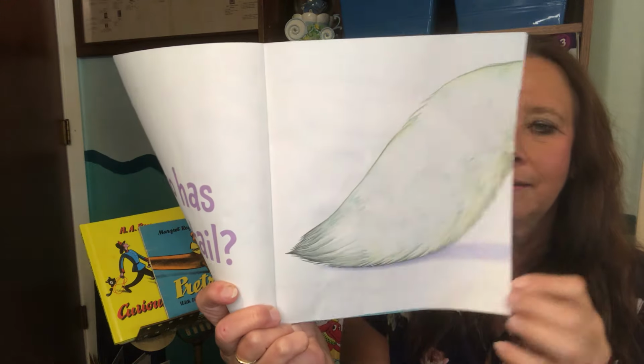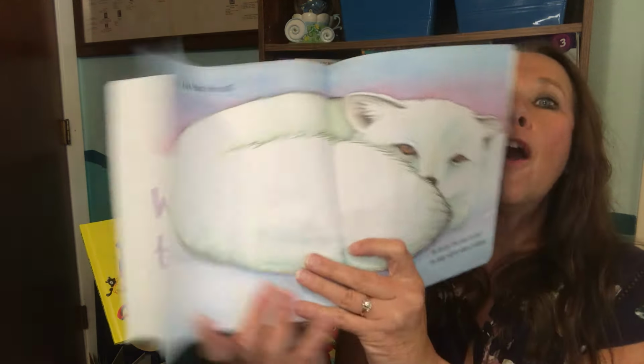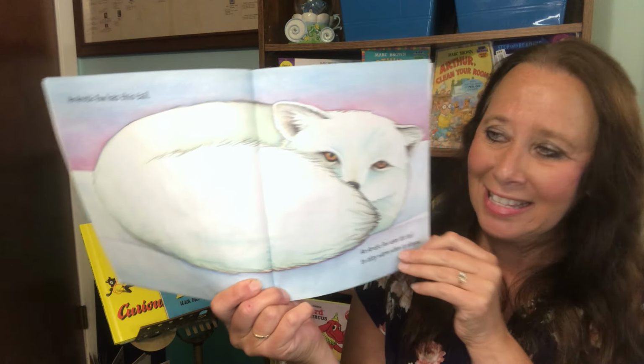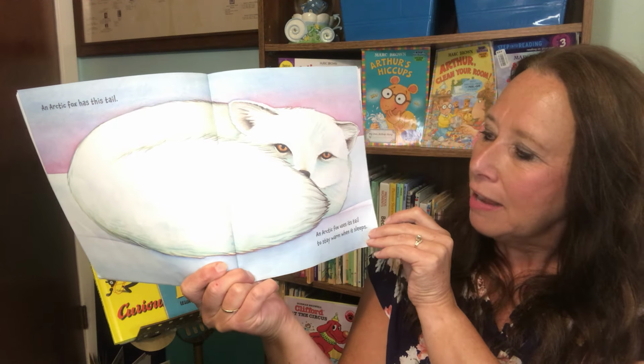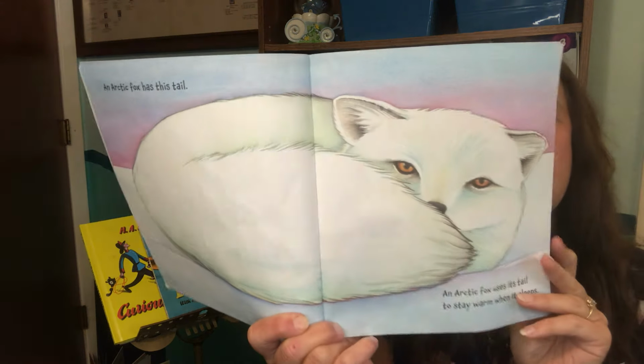Who has this tail? An Arctic fox has this tail. An Arctic fox uses its tail to stay warm when it sleeps.